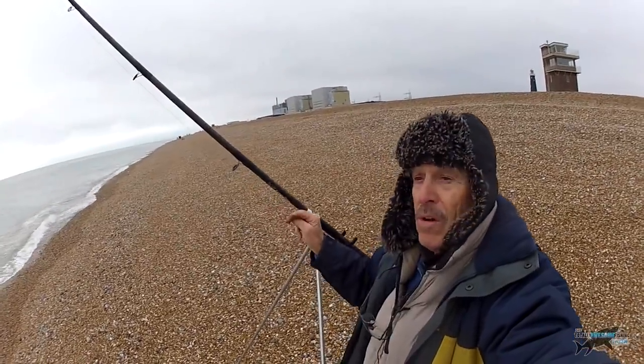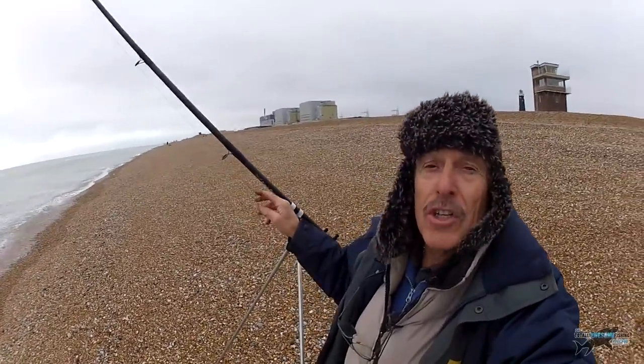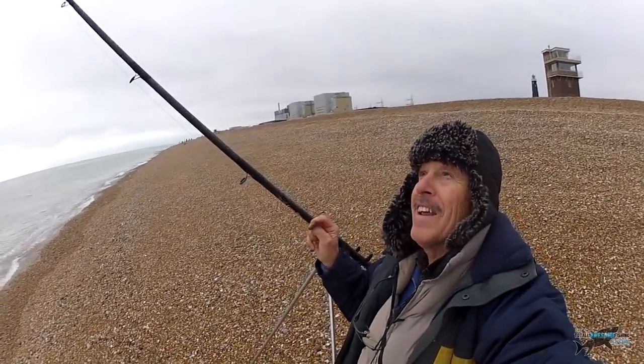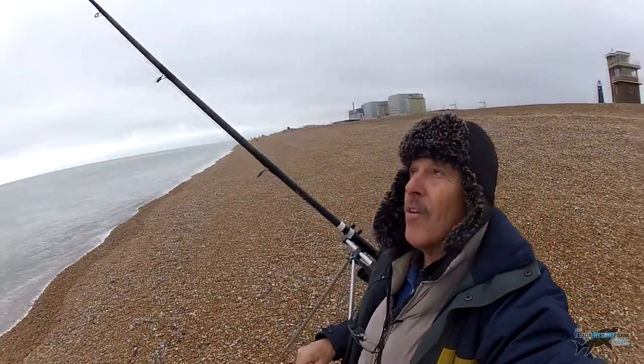Well, one thing's for sure, if I fish into the night, I won't be short of any electricity with that power station over there. If my batteries run out, I'll walk over and get plugged in and charge my headlamp. I could charge my phone up as well over there. I want to see what happens at the top of tide.